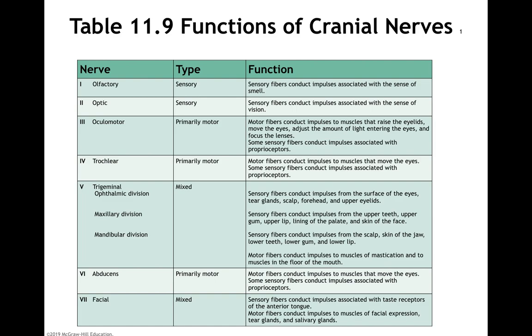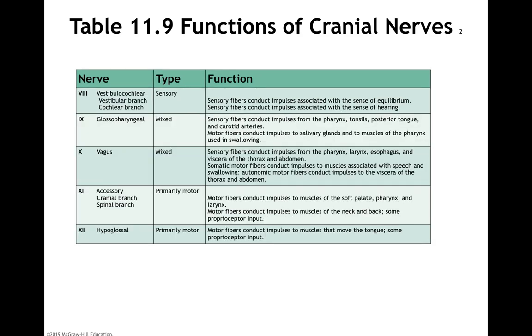And here is a table, table 11.9, that goes through each of those. Good for you to go through, good for you to use that for review. And there's the rest of them.